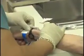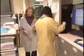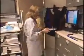Endoscopy is a painless procedure that usually takes place in the morning. The preparation for endoscopy usually involves fasting after midnight the night before the test. It's important to go over your medication list with your doctor because if you're taking a medicine such as aspirin or other blood thinners, those may need to be stopped in advance of your procedure.